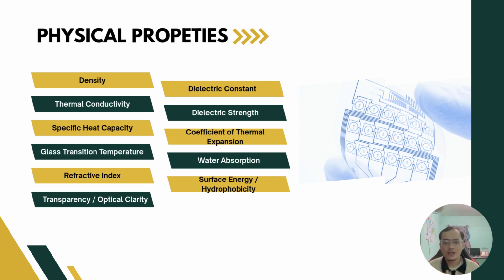More importantly, PDMS is highly flexible and resilient, allowing it to be stretched, deformed and integrated into complex, conformable electronic circuits without losing its functionality. All these properties together make PDMS a key material for designing stretchable, flexible and biocompatible electronic technology.